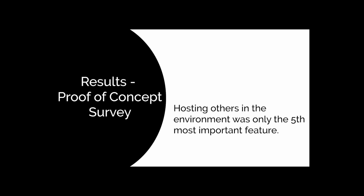Due to the lockdown restrictions and difficulty in scheduling participants who had to be paired with an experimenter, the second study was planned as an online-only survey. The interactive demo and exploration of Clever was replaced with a video that demonstrated the proof of concept and visualized all of the elements mentioned in the survey. Although all participants responded that they engage in collaboration for study and revision, hosting others in the environment was ranked on average only the fifth most important feature of the revision space.